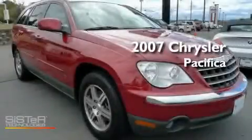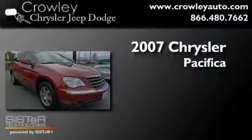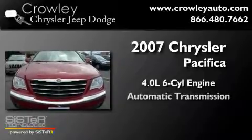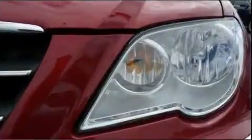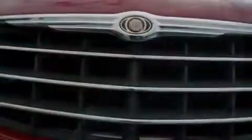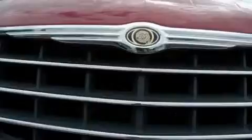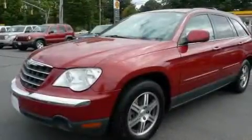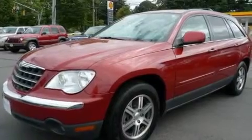This is a 2007 Chrysler Pacifica. It features a 4.0-liter six-cylinder engine, an automatic transmission, and all-wheel drive. Its top features include a power passenger seat, cruise control, heated side view mirrors, a CD player, a security system, roof rails, a low tire pressure indicator, a stability control system, a rear window defroster, and this vehicle has fewer than 39,000 miles on the odometer.